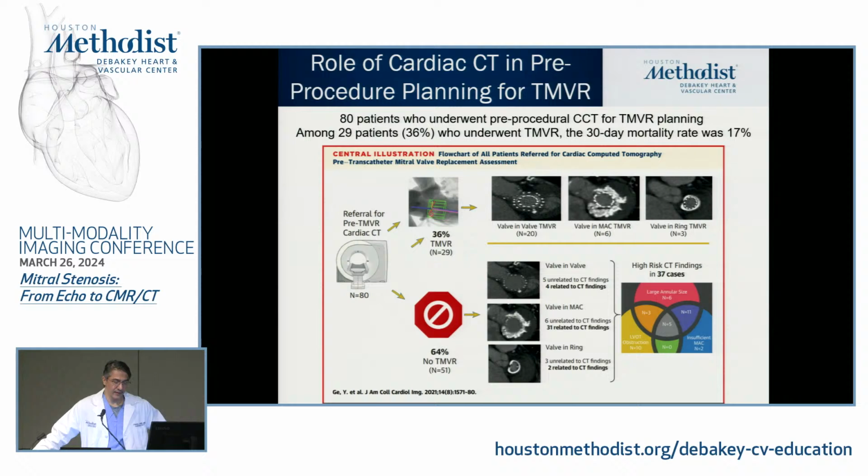And this was just one study that was recently published. They looked at all their patients in whom TMVR was being planned and who had pre-procedural CTs. What they found was that the most common indications were valve-in-valve, valve-in-MAC, or valve-in-ring. Of those 88 patients, only 36% met criteria for a valve. Whereas in 64%, there was some finding on the CT that made it a contraindication for the valve. This included things like too large an annulus, the risk of LVOT obstruction, insufficient MAC, things like that. So CT, again, can be very helpful to help you select the correct patient for these very complicated and difficult procedures.